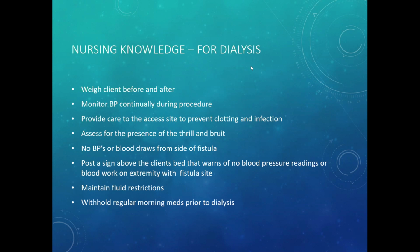Do some of these, like assisted living, assisted home, do they always have that on the arm? No. So you just have to be aware. This person gets dialysis, where's their access? Oh, it's in the right arm. Okay, I'm going to use the left arm.